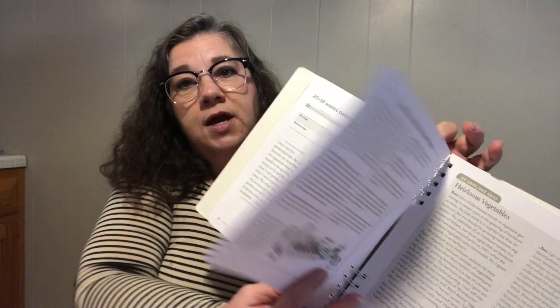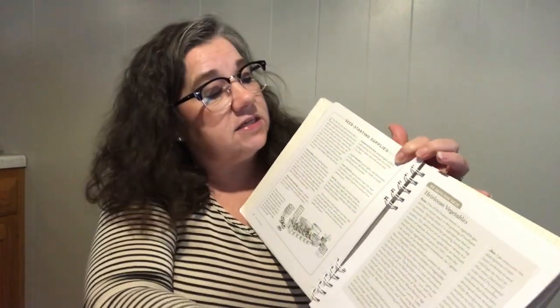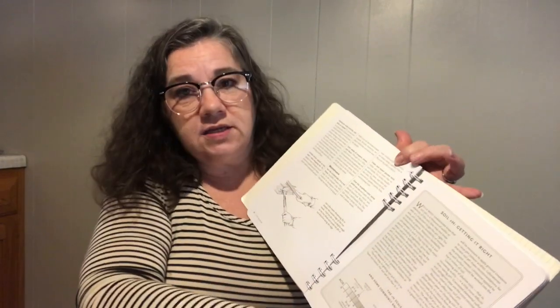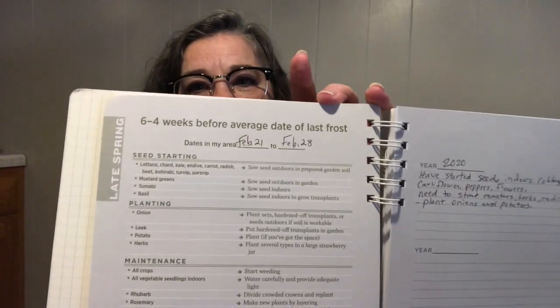So it goes on to tell. Now I had to go on through the book all the way over because each page has you at the next date, and with all kinds of information in between. And so to get to the current date, I had to go all the way over. I could have already been using this book a while back, because to get to the current date we're at is about here. Let's see. That's, yeah, right here. 4 to 6 weeks before the average date of last frost.